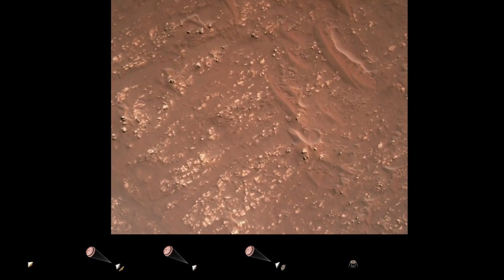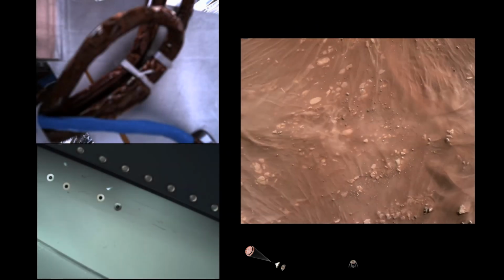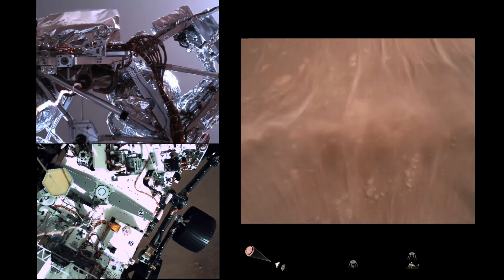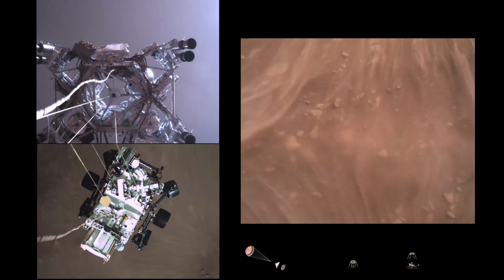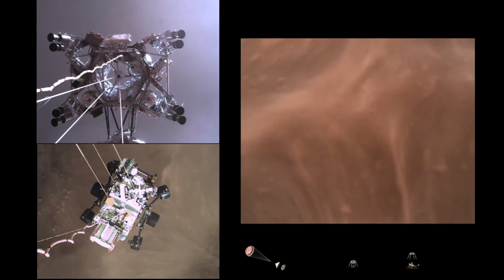We have started our constant velocity accordion, which means we are about to conduct the sky crane maneuver. Sky crane maneuver has started, about 20 meters off the surface.